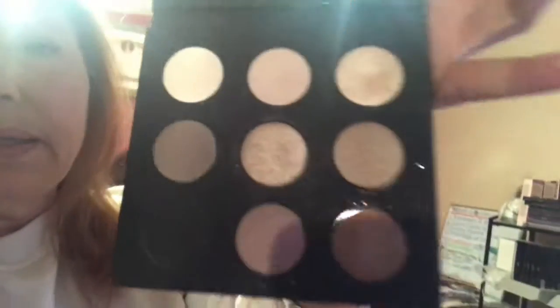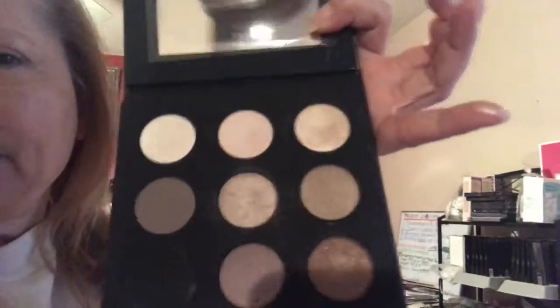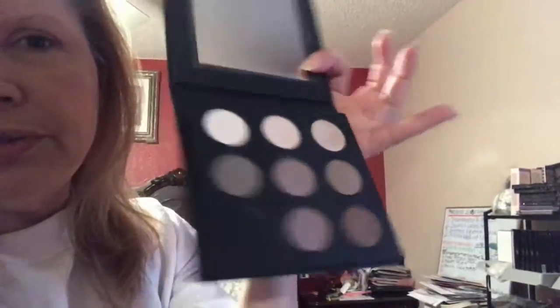But I may get some colors too, because this is all plain beige and brown and gold, which I like. But I may pick something from the colorful palette too, to mix with this. I will let you know in a minute. So I'm going to keep applying the rest of my makeup and I'll be back.